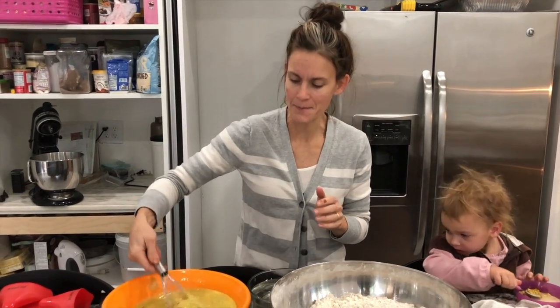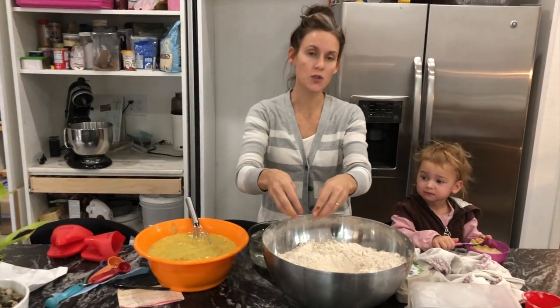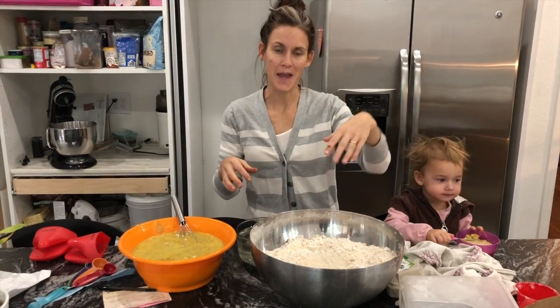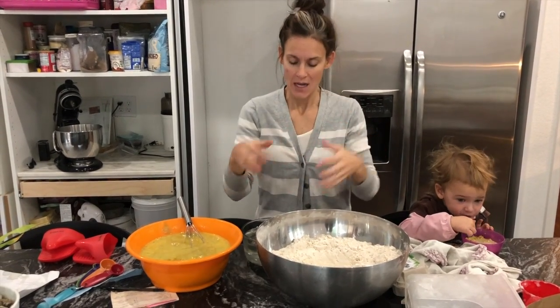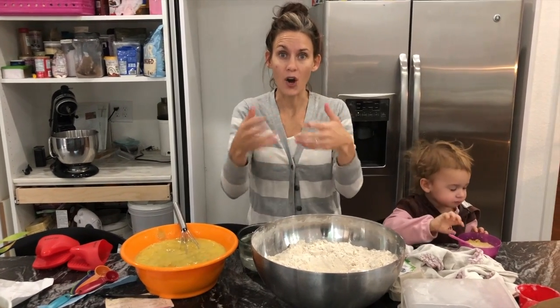So this is my wet. I am going to mix the dry and wet. Obviously that stuff will be added into it, get this big old batch, and then I'll last add the coconut oil. I do that because the coconut oil will kind of harden.